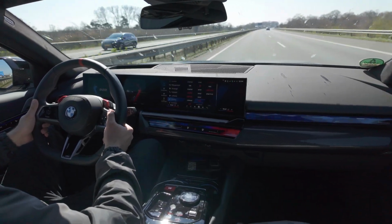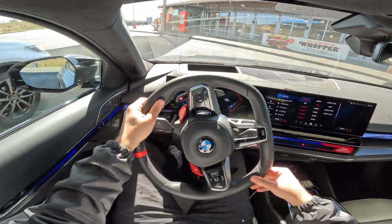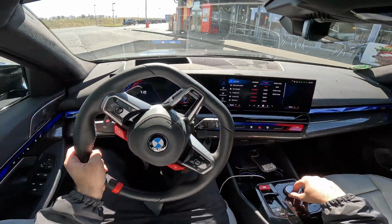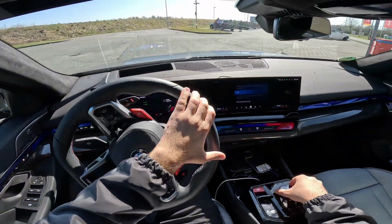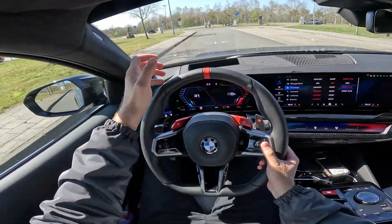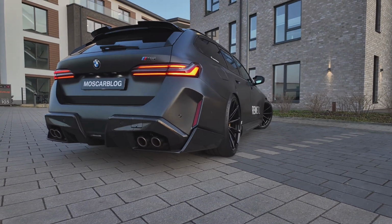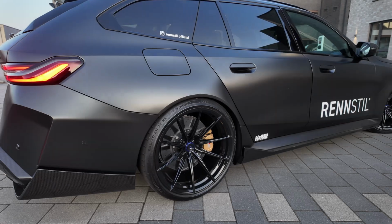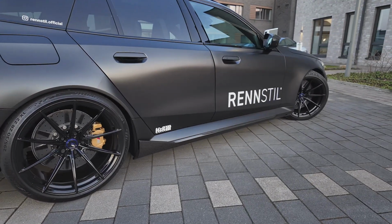200, 220. So hello people, this is Muskalrock, and as I've promised you, we are now doing the Autobahn video with the M5 Touring, the G99, with the lowering suspension and the new rims, these 21 and 22 inch wheels, to see how it performs and how it drives, and in general how the M5 Touring drives, because this thing weighs 2,550 kilograms, which is just insane how much this weighs.